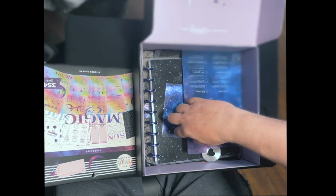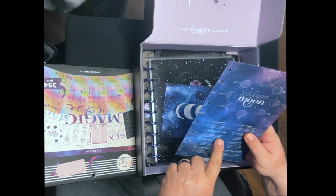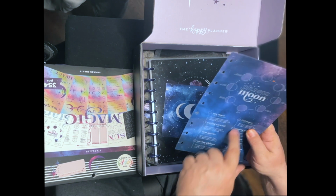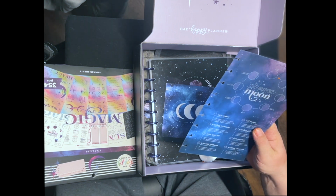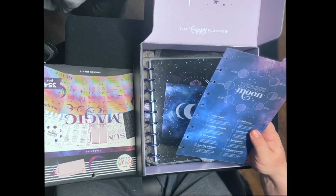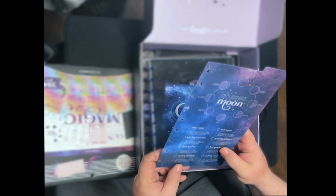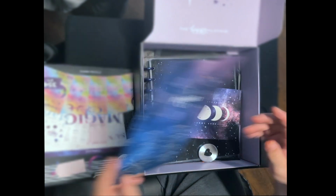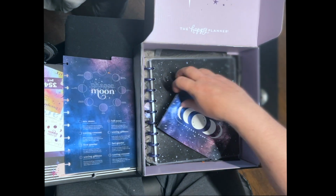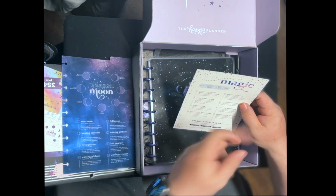This is an insert that gives you the phases of the moon, the different phases of the moon. Now, granted, this isn't from a magical context. This is more like affirmation and stuff like that. But a lot of the statements still apply. This is just a neat little card that comes with it. It tells you everything that came in the book.